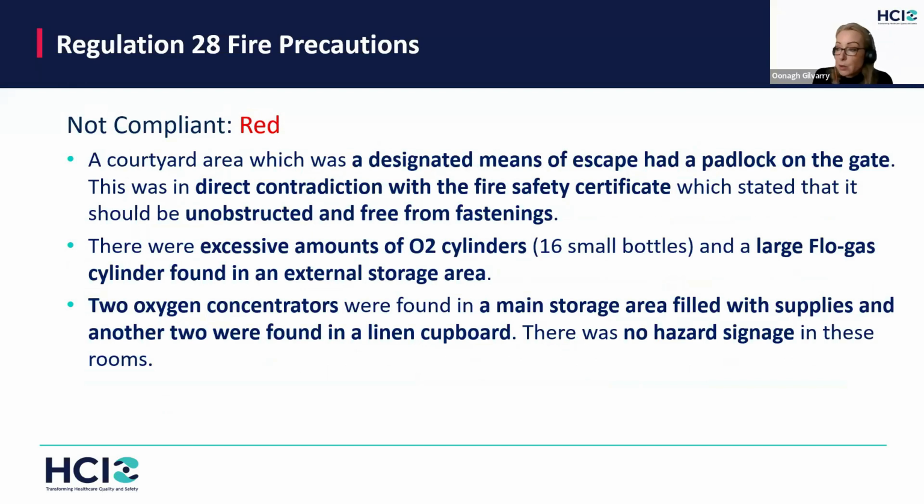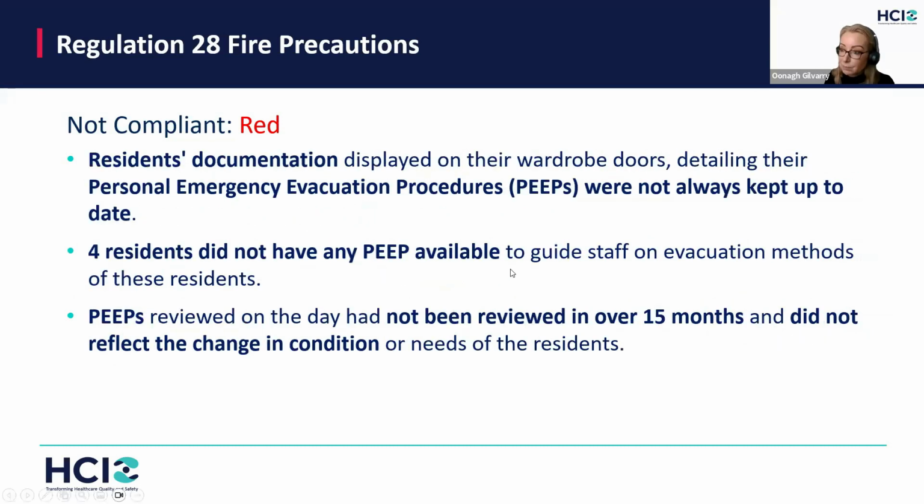The courtyard area, which was a designated means of escape, had a padlock on the gate, and this was a direct contradiction with the fire safety certificate, which detailed it must be unobstructed and free from fastenings. In other cases, excessive amounts of CO2 cylinders and flow gas cylinders were found in external storage area, while 2 oxygen concentrators in a main storage area, which was filled with supplies, and there was another 2 also found in a linen cupboard, and no hazard signs were detailed in these rooms.